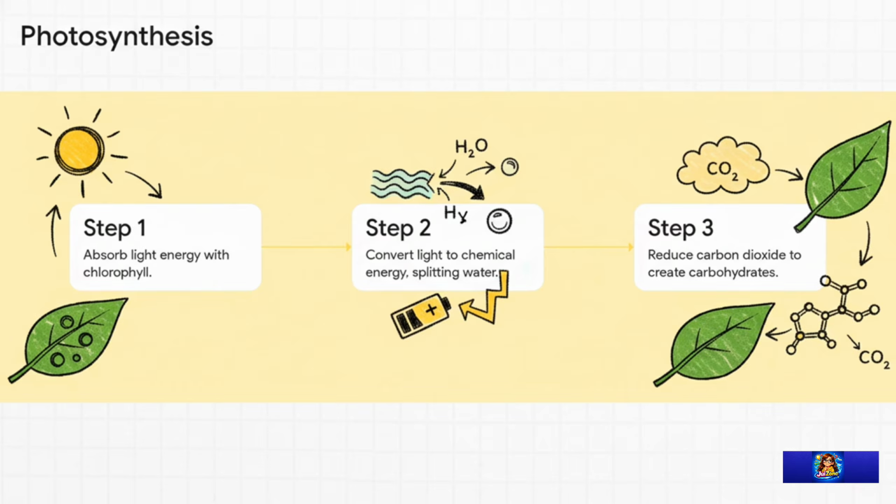Then, and this is the really cool part, the plant uses that light energy to split water molecules apart. It's like charging a battery. And finally, it uses the power from that battery to snatch carbon dioxide out of the air and build it into carbohydrates. And that's pure storable food.